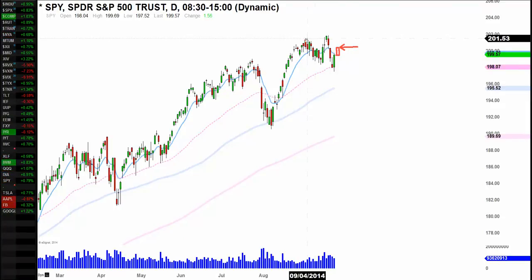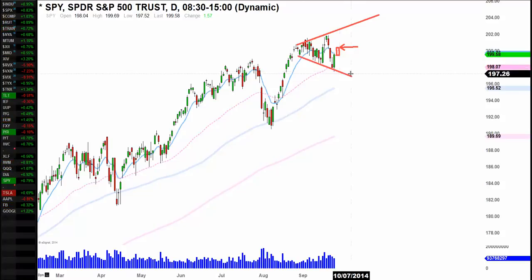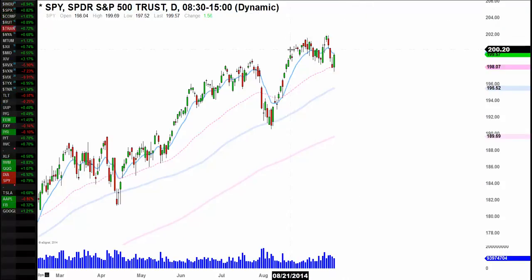But we have to be a little bit cautious about this potential megaphone pattern. Again, it's a potential. The keyword is potential. We don't have it yet because this could just go straight up and then maybe do something like that. We don't know that.